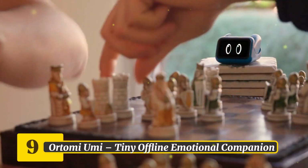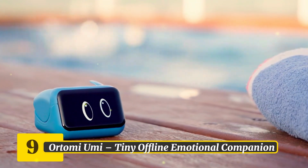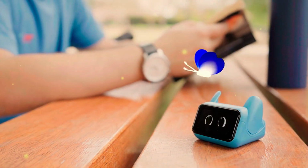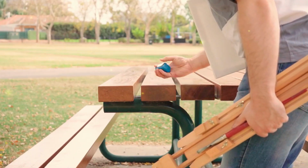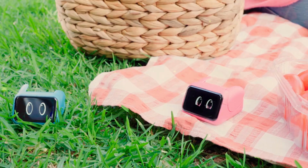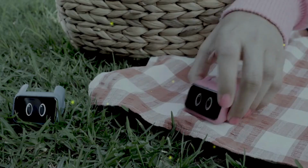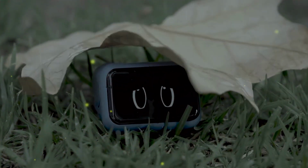At number 9, Ortomi Umi, tiny offline emotional companion. Remember earlier when I mentioned small robots with big feelings? That's Umi. It doesn't have internet, no apps, no assistants, just a tiny body with an animated face and floppy ears that bounce, droop, or perk up depending on its mood. Pat its head, it reacts. Leave it alone, it sulks. Bring it to work and it just sits there blinking, quietly vibing next to your laptop. It sounds silly until you realize how quickly you get attached.